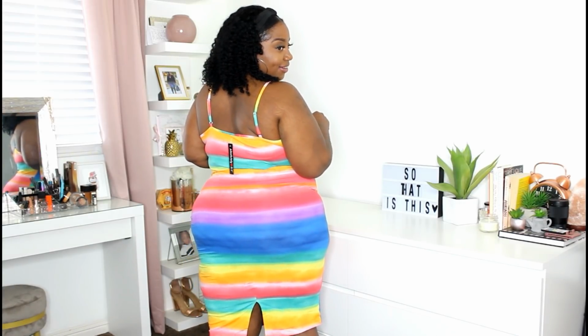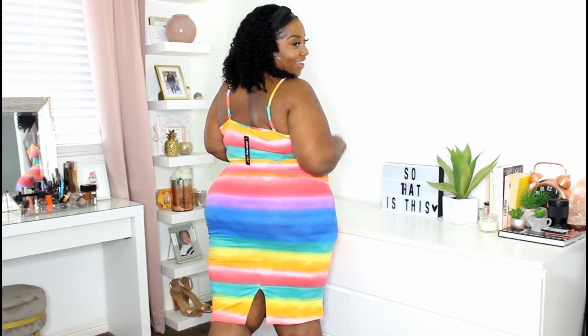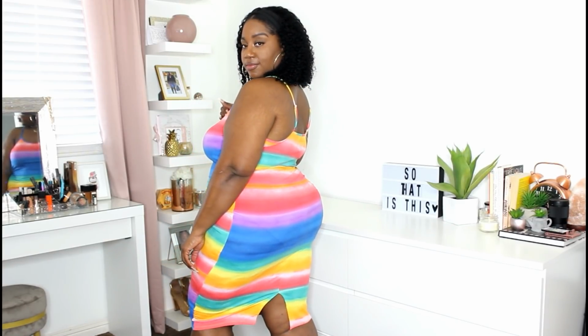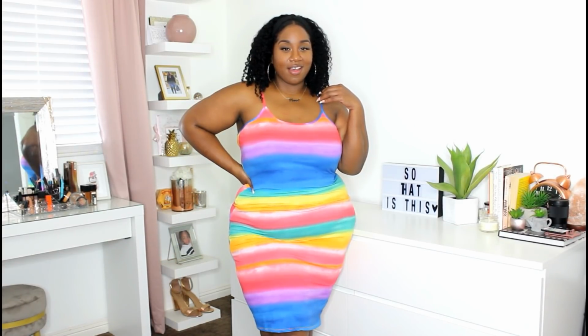Got a split in the back? I didn't even know it had a split in the back. Oh, it's cute. For when you're ready to be summertime fine.